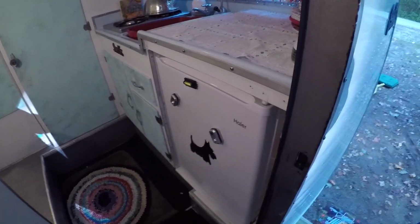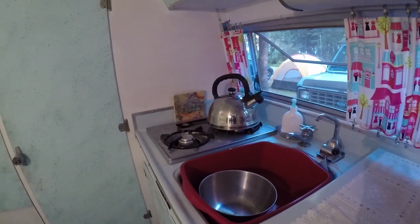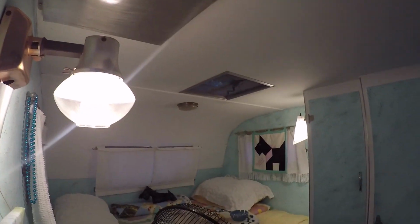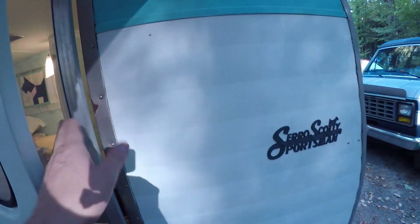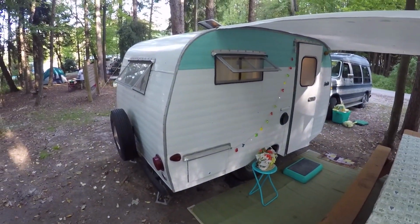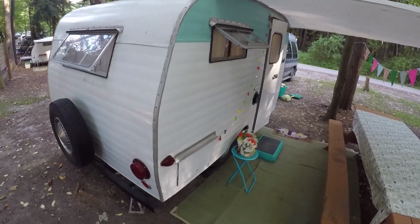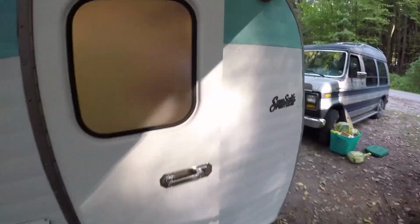Yeah, got the refrigerator up there, little stove. Now there was a gas light converted to electric. They definitely found ways to get the most out of storage in these. I guess you all over in the UK would call these caravans. But yeah, they're neat. They weigh right around 1,000 pounds.